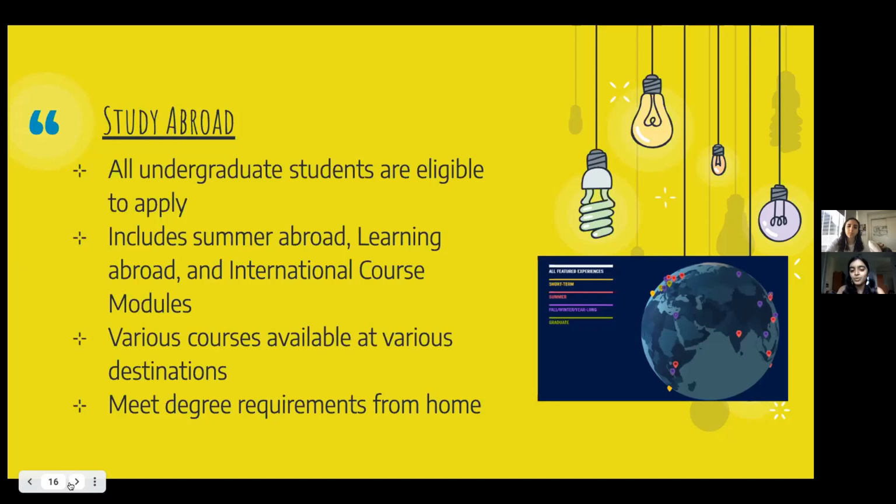And if that's something that interests you, the international course, again, it's all hyperlinked in the chat, but you can study abroad, UofT.